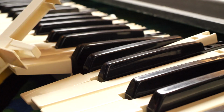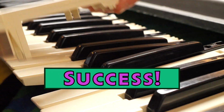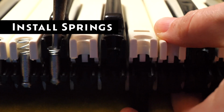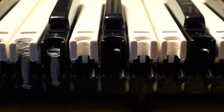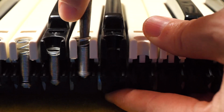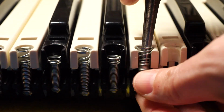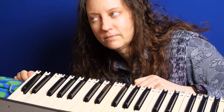I marked the keys that I repaired the tabs on so I could tell if they failed upon installation. But success! The tabs shockingly held up. And yes, I'm still missing a spring. Future Kristen can still go looking for that.